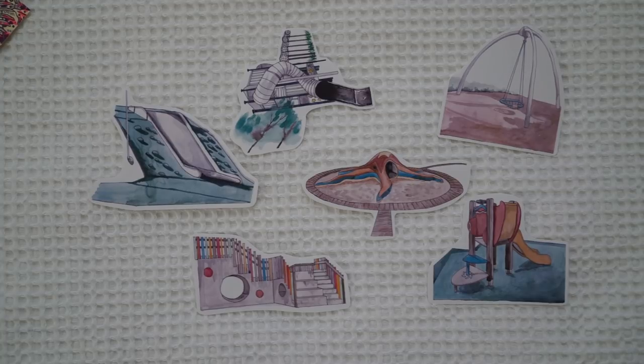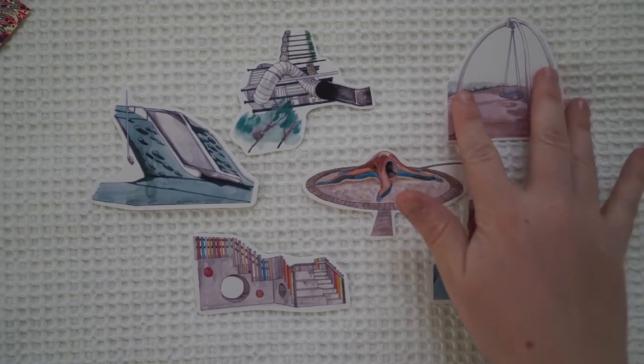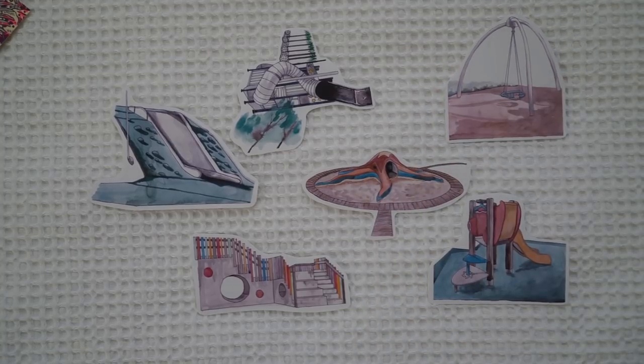But at the end of this video, as I said, I'll have the footage. So if the artist was in that footage, then I can let you know too. But I really liked her style. This is just really unique. And the stickers are so cute.